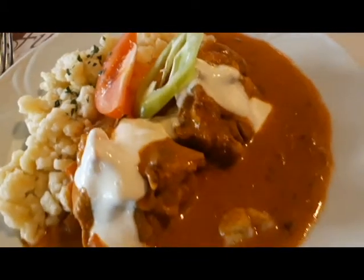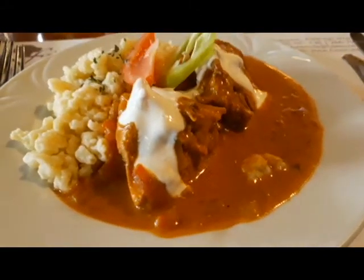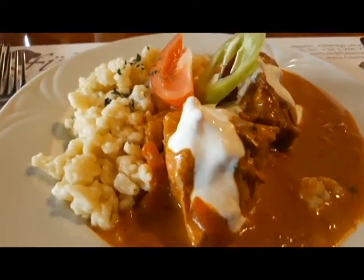I couldn't resist. I had to order the paprika csirke again, and this time I ordered it with just chicken breast, even though I love chicken leg. So I'm gonna try this again. I scarfed this up last night. It was so good. So let's try another bite of this delicious paprika csirke.